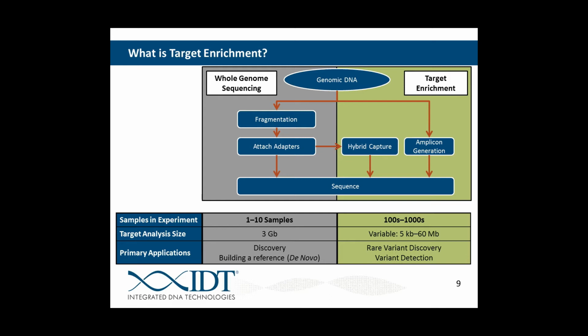The other aspect is the target analysis side. The bioinformatics is a huge part of genome sequencing, and when you have 3 billion bases with a lot of complexities, it's hard to do the bioinformatics analysis. For target enrichment, you can ignore those regions if you're not targeting them. So you have a variable target space anywhere between 5 kb to 60 million bases, which is about the size of an exome. This gives you some flexibility and makes the analysis a lot easier.